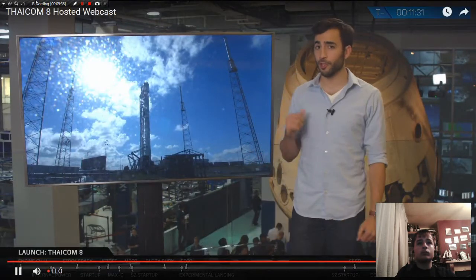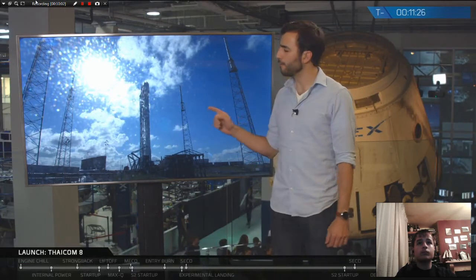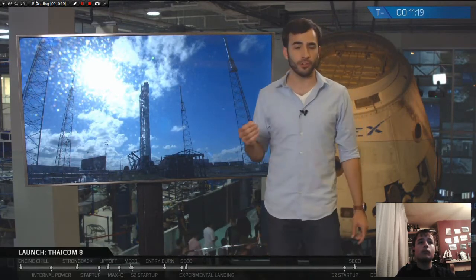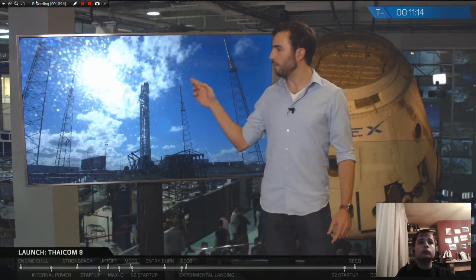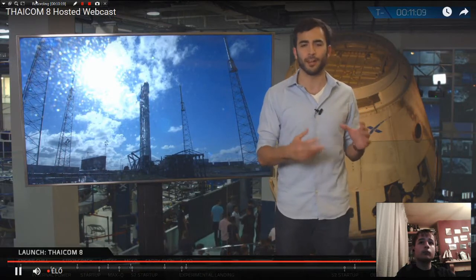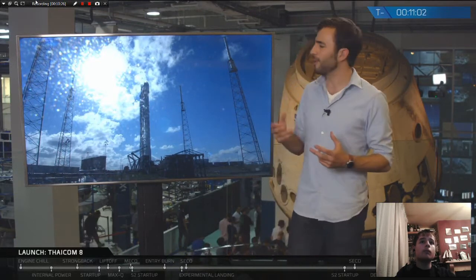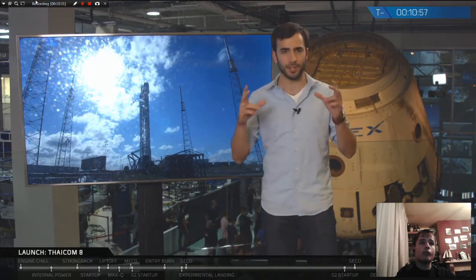Now, the Thaicom-8 satellite is currently on top of the Falcon 9. You just can't see it because it's encapsulated by the fairing. Now, the fairing is this nose-cone-shaped structure on top of the rocket. We use the fairing to protect the payload or anything else we're launching into space from the intense aerodynamic forces of a launch. Now, unlike the Dragon capsule, which is designed to re-enter through the intense heating of Earth's atmosphere when it comes back from orbit, most satellites going to low Earth orbit or geostationary orbit are a little light. They're not built to withstand those really high, intense air forces. So what we do is we encapsulate them inside the fairing.